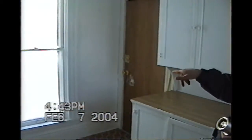This is the door that's to the outside. It just goes down all the way. I don't know what we're going to do with that.